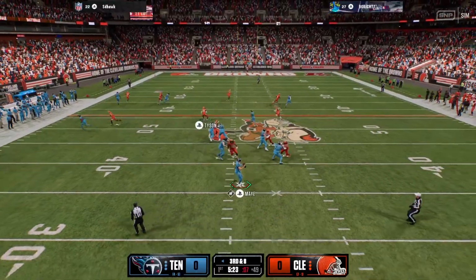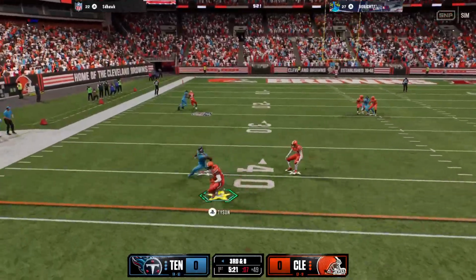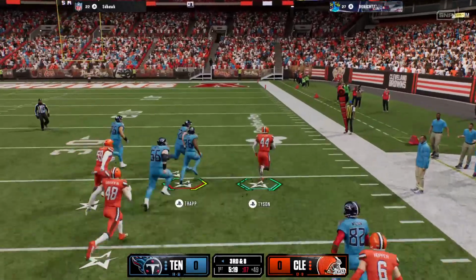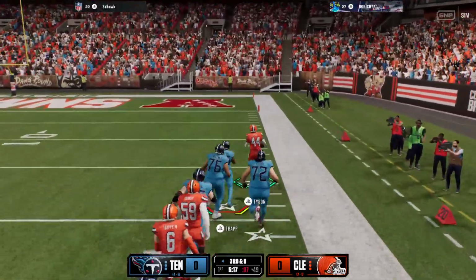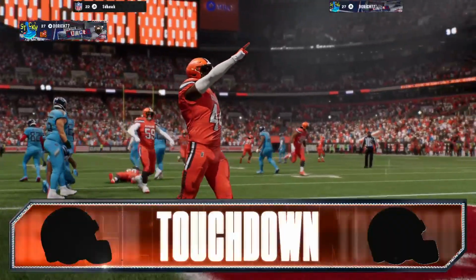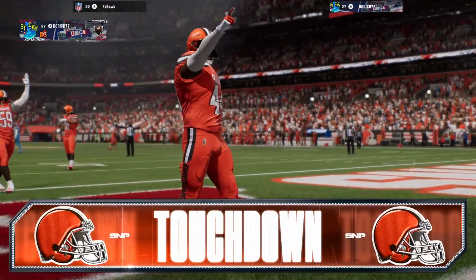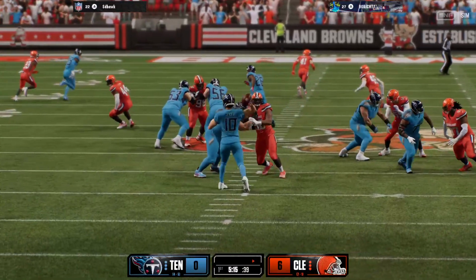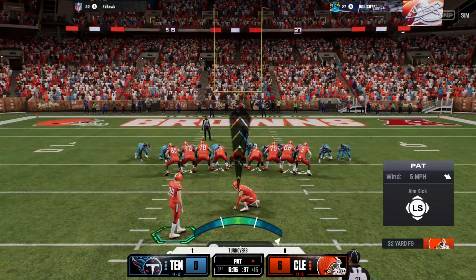Working out of the gun, it's May. A throw left side, going to be intercepted. That is a brutal way to start the game. You're thinking opening drive touchdown. Instead, that 3rd down pick turns into 6, Greg.